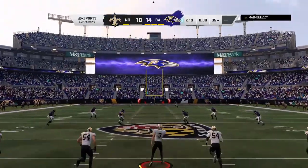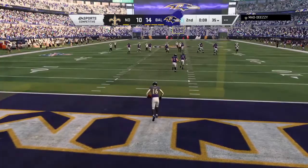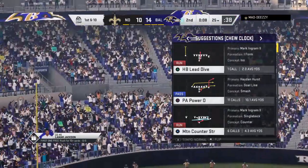Following the field goal, Lutz to kick it away. That'll be taken in the end zone. And not wanting to risk anything here late in the half, he'll just take a knee, and they'll bring the football out to the 25.